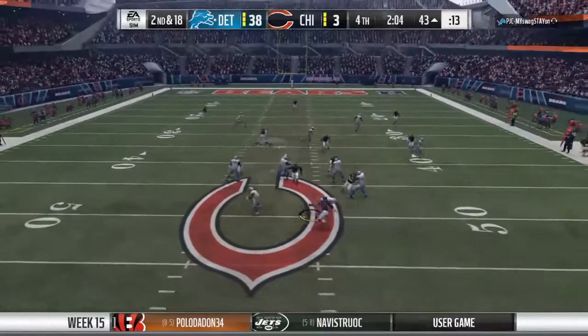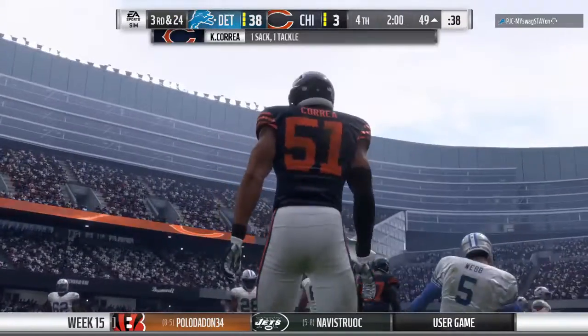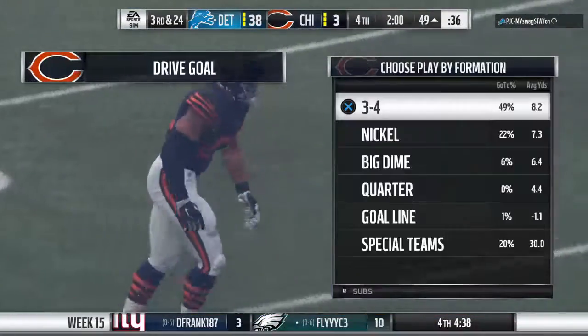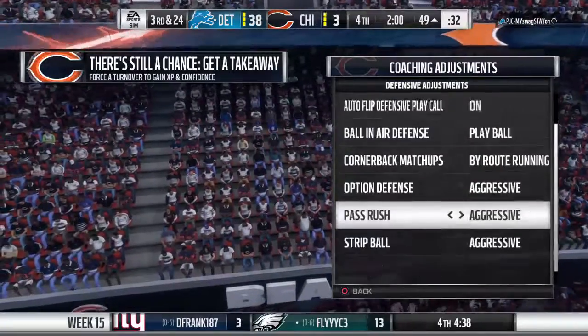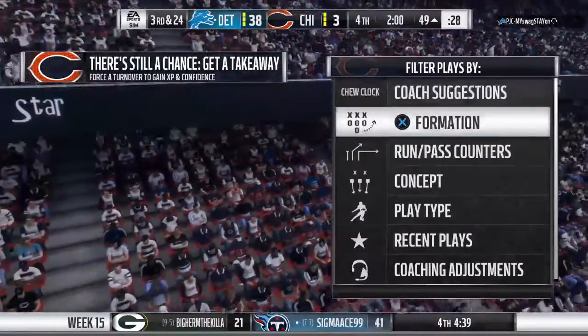Off play action. Webb under pressure again, and down he goes again. Kamale Correa in there to take him down and to take us to the 2-minute warning. Time for a break. Back to finish it off on EA Sports after this.